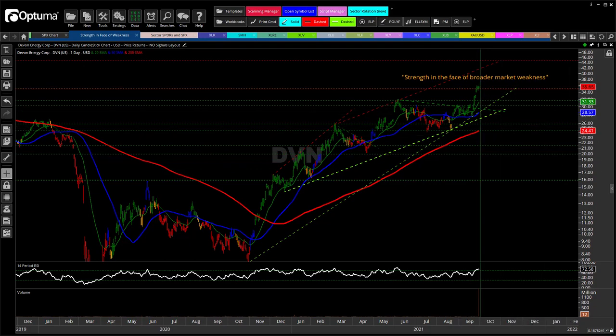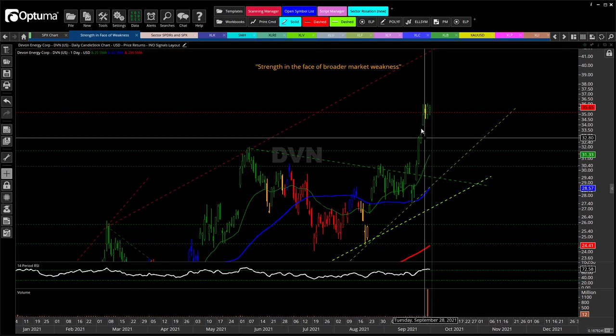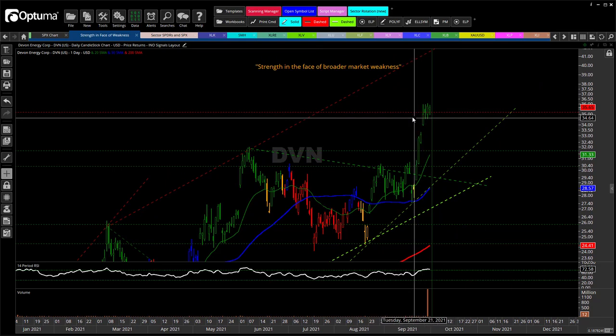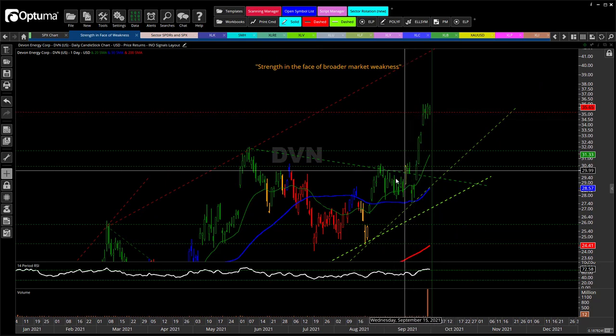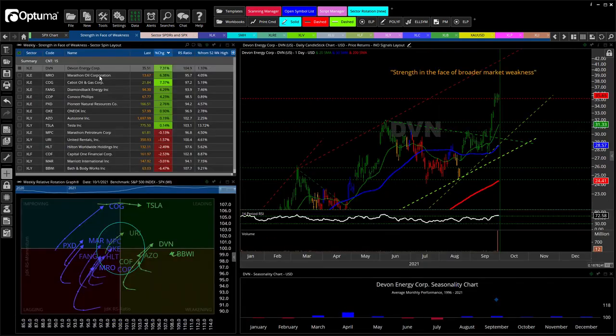But zooming in, again, I want to zoom in on this week's price action. So in the face of the S&P declining nearly 5% over these past 19 days, we have seen Devon Energy shoot up here to this new high. Let's move down the list.